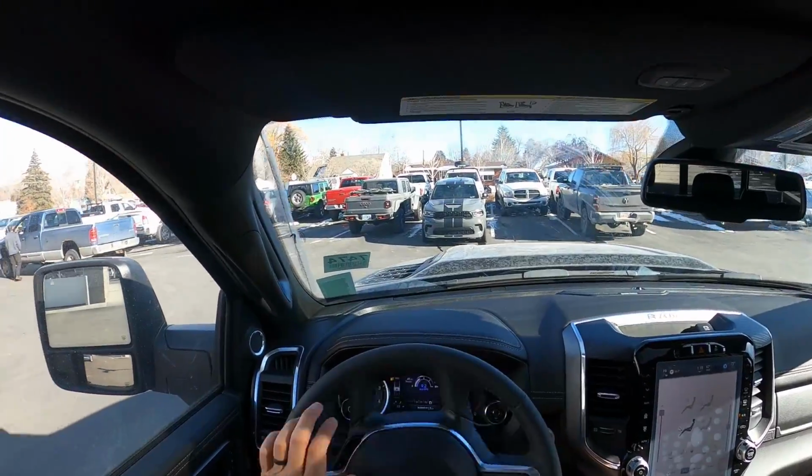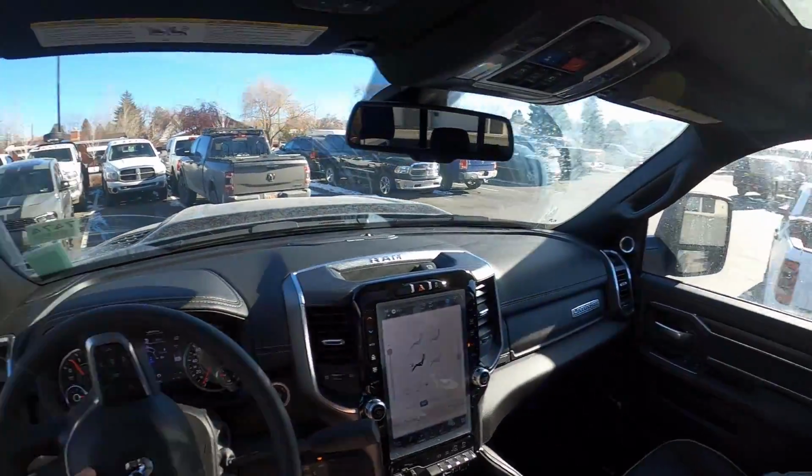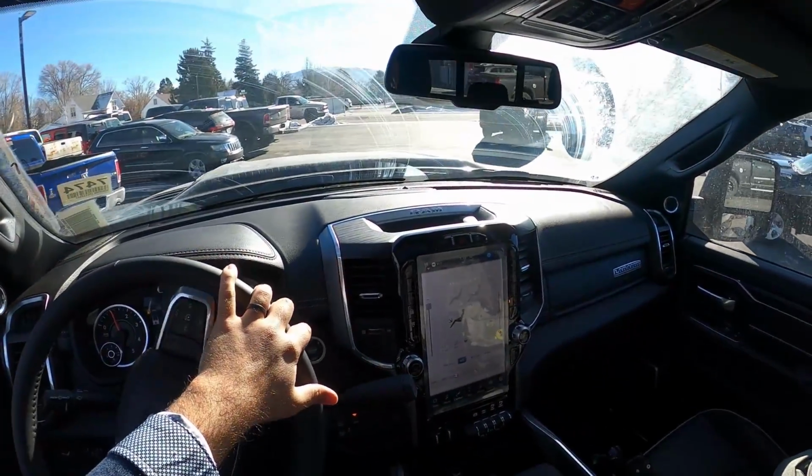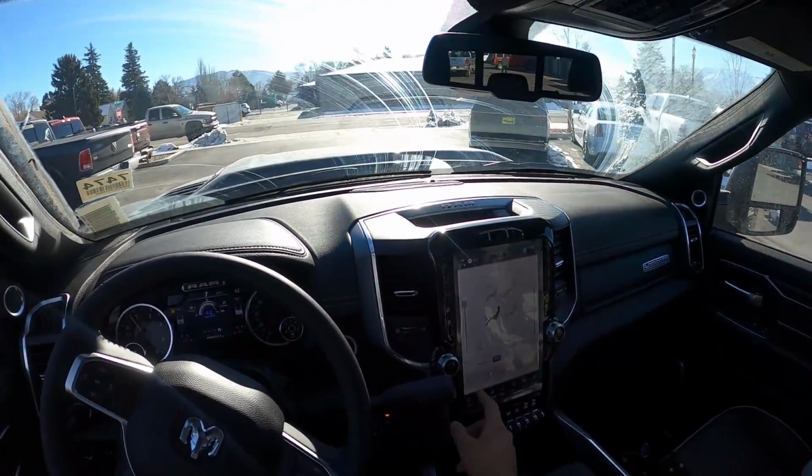Ooh, Hellcat Durango. Someone should lift a Hellcat Durango. That would be so hilarious. I know it doesn't make sense, but it would still be the most epic build of all time.